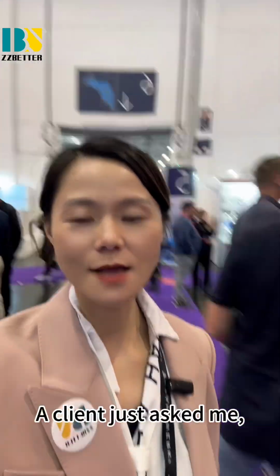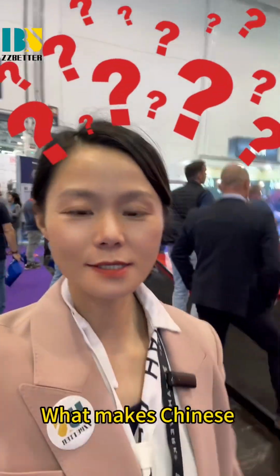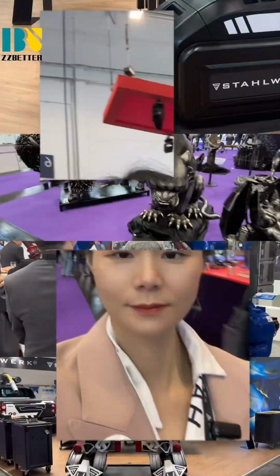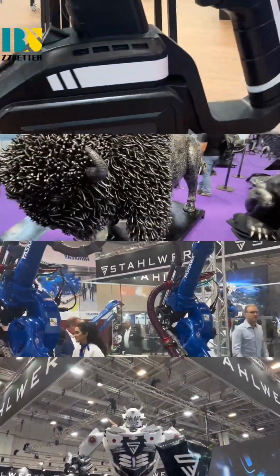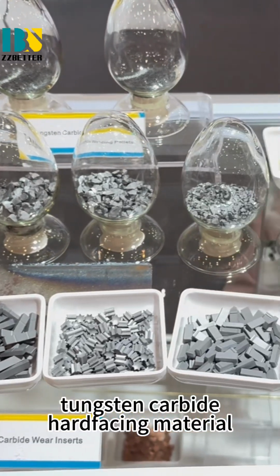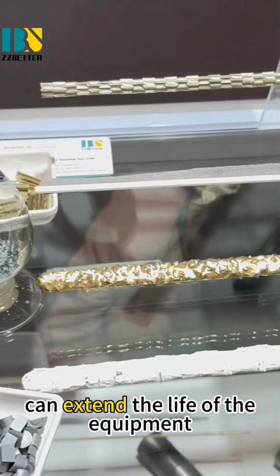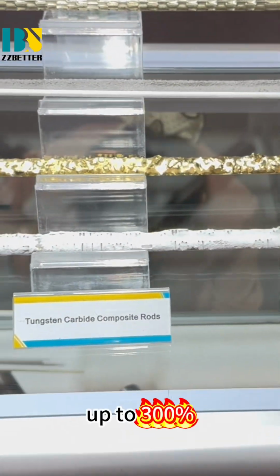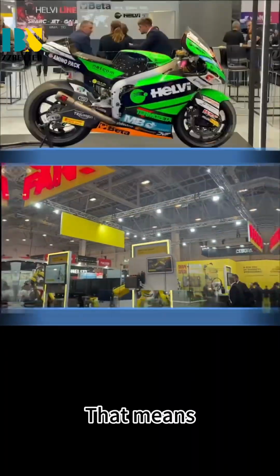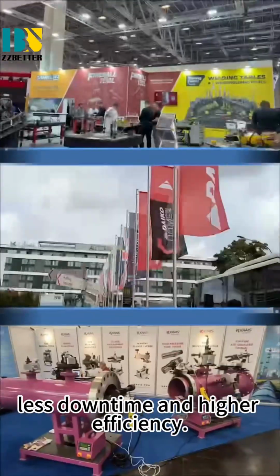A client just asked me, what makes Chinese tungsten carbide stand up to the world's extreme conditions? The answer is right here. Let me share information with you. A high-performance tungsten carbide hard-facing material can extend the life of the equipment by up to 300%. That means less downtime and higher efficiency.